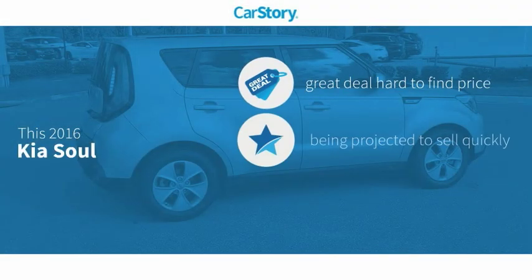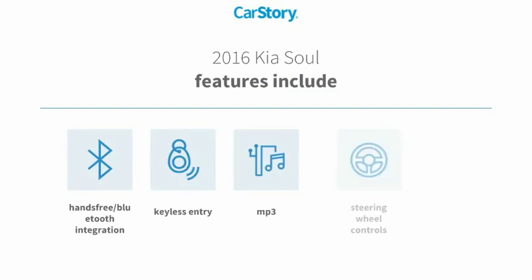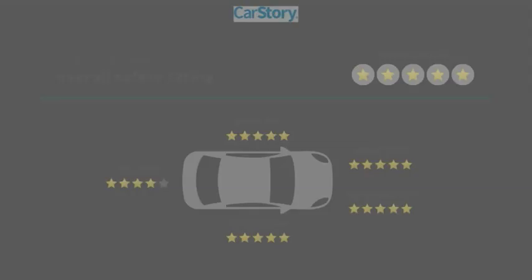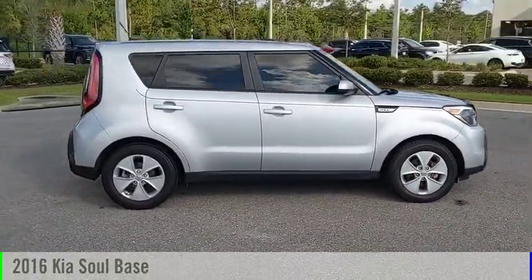Car Story research indicates this vehicle as being a great deal that is hard to find at this price and loaded with features. Features also include keyless entry, rear view camera, steering wheel controls, MP3, hands-free Bluetooth integration, and has been listed as an IIHS top safety pick with these ratings. Stop by and take a look at the 2016 Soul.